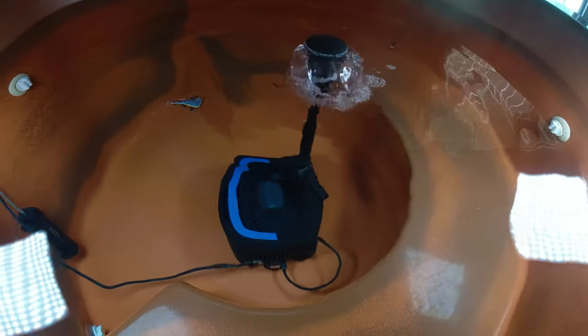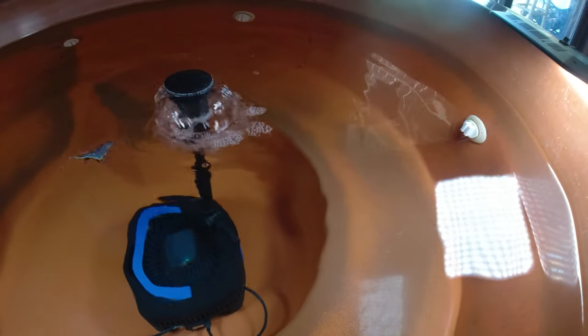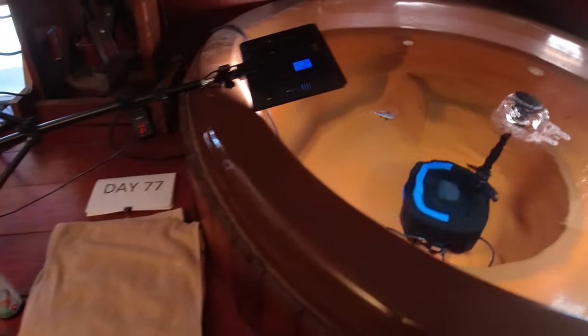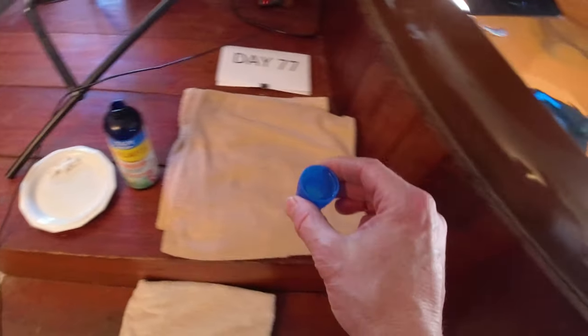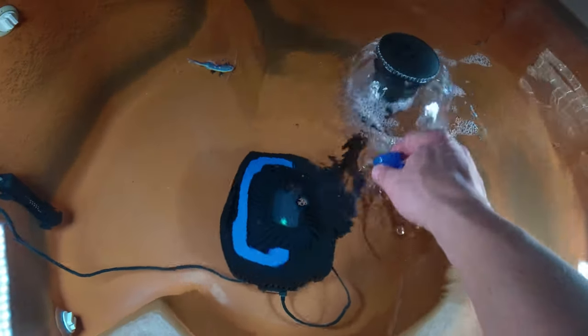Today is the morning of day 77, and I noticed the water is really clear. I was getting an oily layer up on top of the water, and there's no oil at all. It's super clear, just all of a sudden. I don't know if it's this Mellifix or what's going on, but I'm going to add another capful of Mellifix. Seems like it's doing fantastic. It's helping everything.